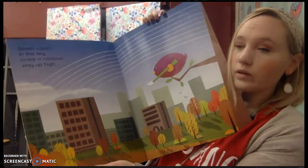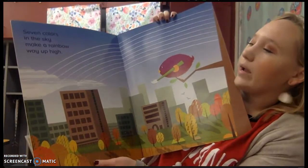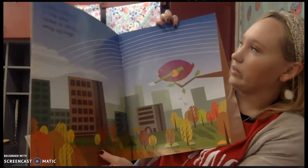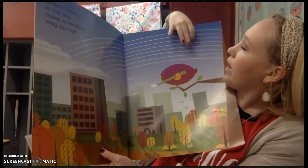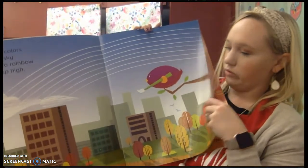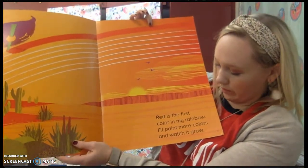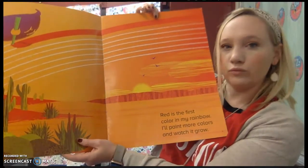See it? It says, 7 colors in the sky make a rainbow way up high. How many colors does it take to make a rainbow? Let's count. 1, 2, 3, 4, 5, 6, 7. So we've got to figure out which color comes first. Red is the first color in my rainbow. I'll paint more colors and watch it grow.